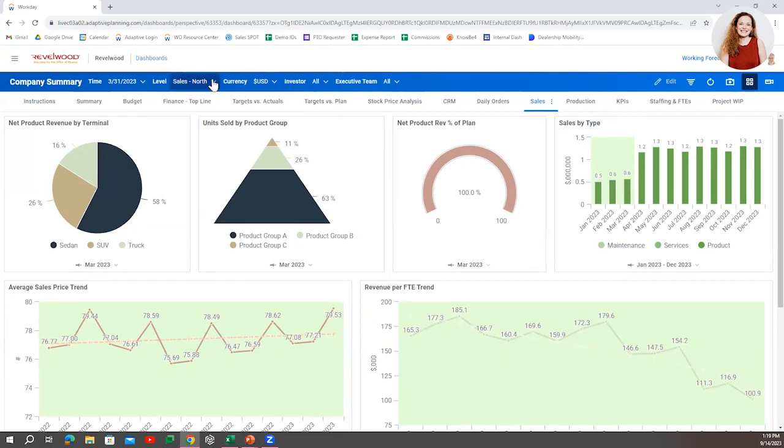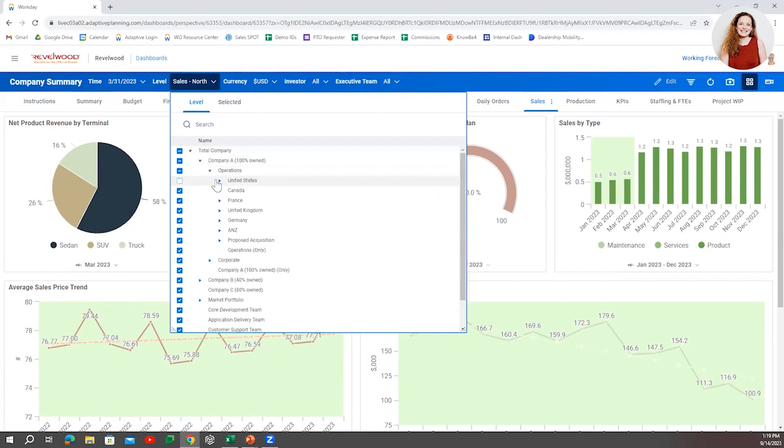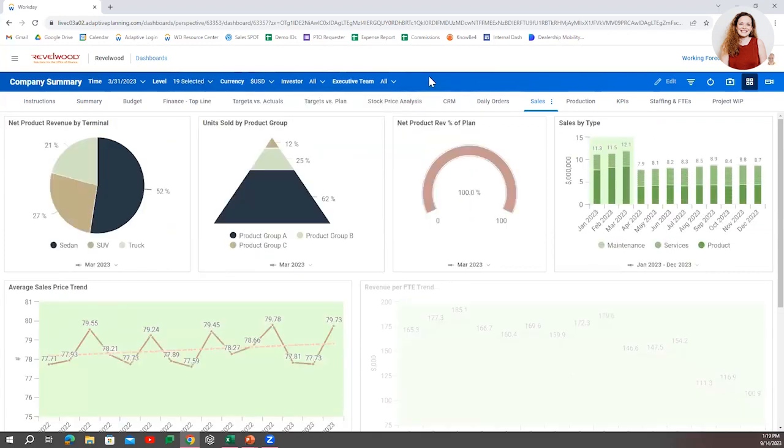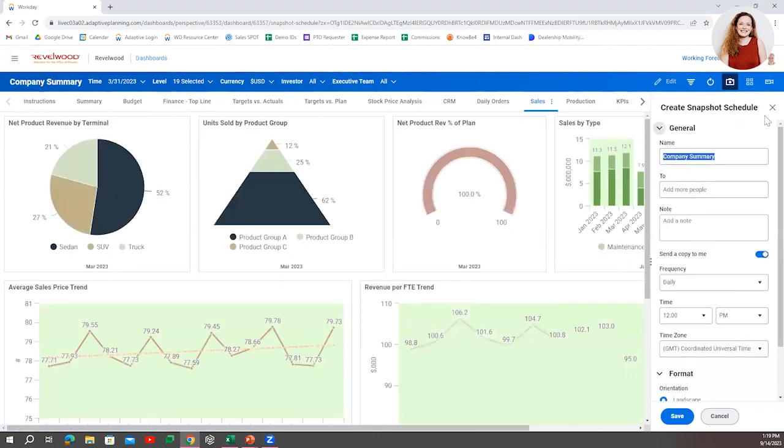That change I made will also roll all the way up through the level structure. So that little sales north change just aggregated to the US, operations A, and total company. So it also takes out the manual process of data consolidation or data aggregation. And we saw that change happen pretty quickly. So you can create snapshot schedules to have these immediately sent out to anyone you'd like. So just have a collated PDF pop up in your CFO's inbox.